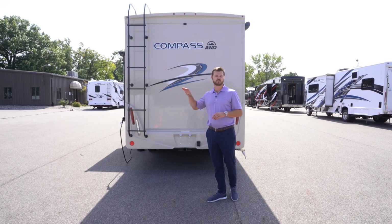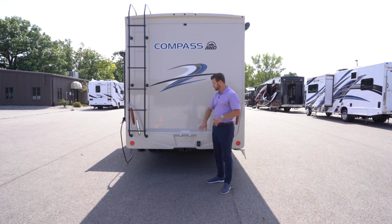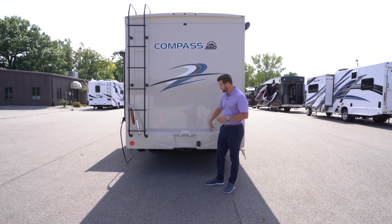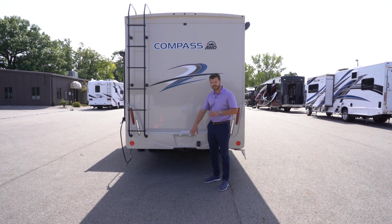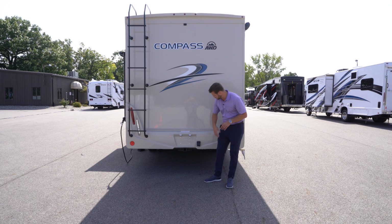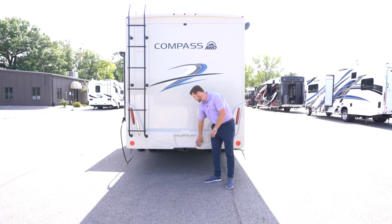If you ever need to go up to your roof for maintenance, you have your roof ladder here that's going to be attached to your rear wall and your one-piece fiberglass bumper. Now what's nice with this, instead of having just a metal bumper here, it's going to give it a little bit of a sleeker look, and it allows it to have LED lights as well. Now you have a 5,000 pound rated hitch on all of our Class B Pluses, and then also you're going to have a 7-pin connector as well.